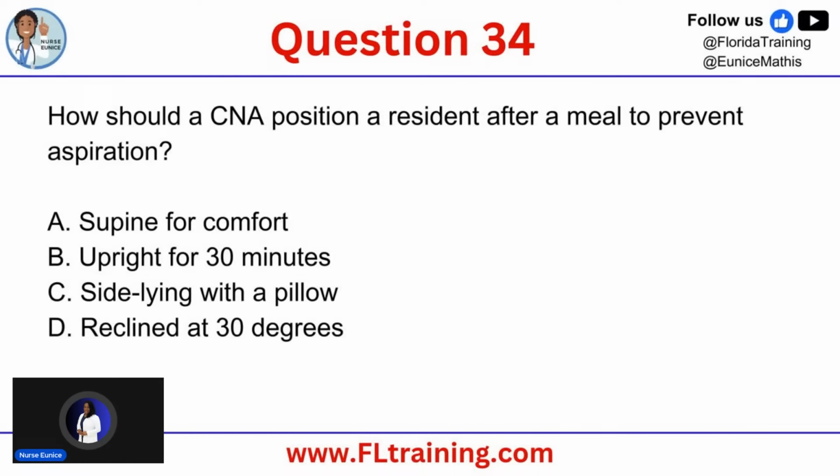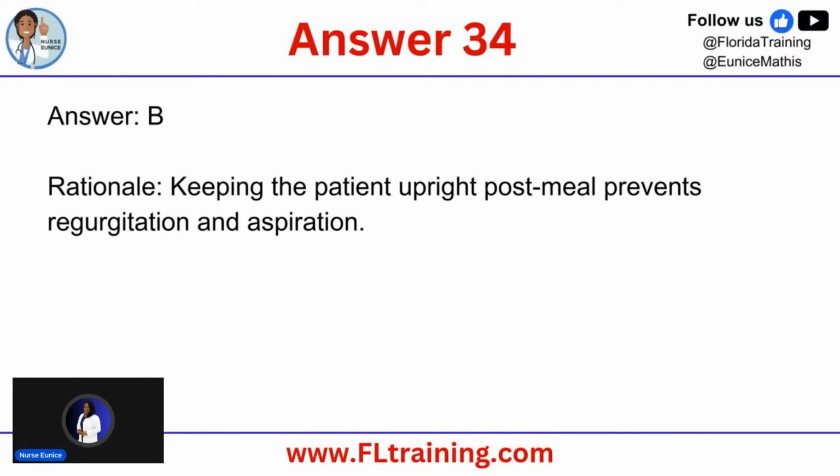Revealing the answer in 5, 4, 3, 2, and everybody has it right. Yay! So it's going to be upright for 30 minutes. It's going to be B.